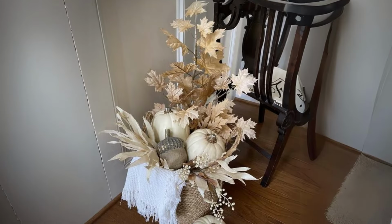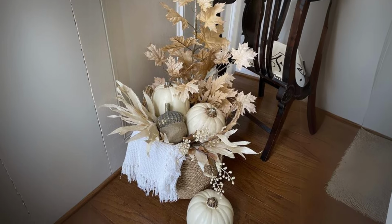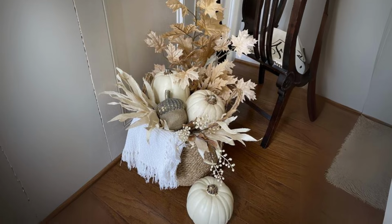Wicker baskets filled with knitted blankets. Store your knitted blankets in wicker baskets placed around your home. It's practical and adds a textured, cozy touch to your decor.